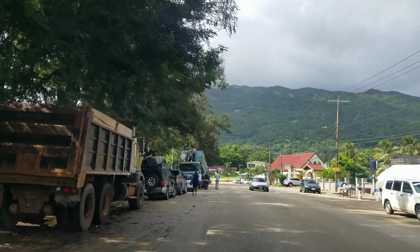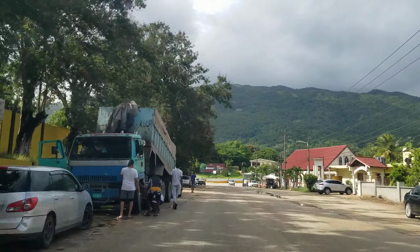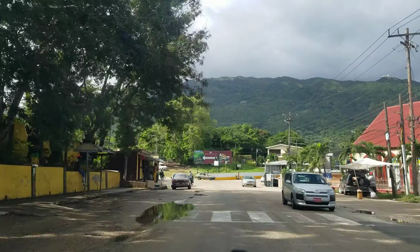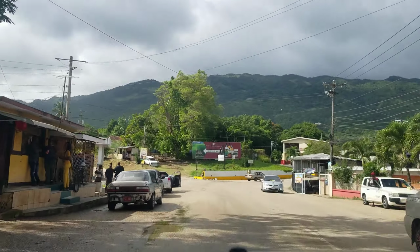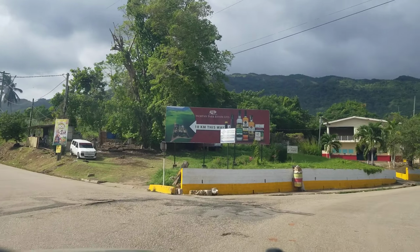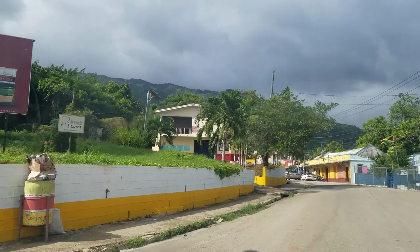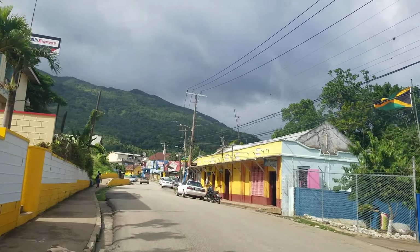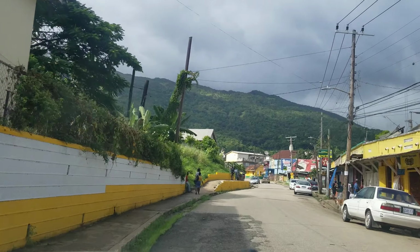So you go through Yuatan and then you go over the hill, and there is Mount Rosser straight ahead, and we're actually going over that hill now. It's a very scenic drive. On the right is the Yuatan police station. Yuatan is a small town, maybe more considered a district.